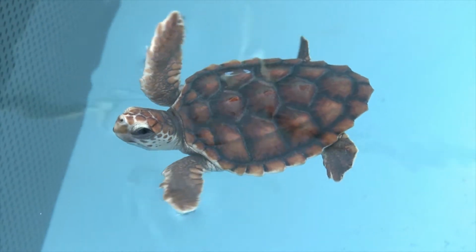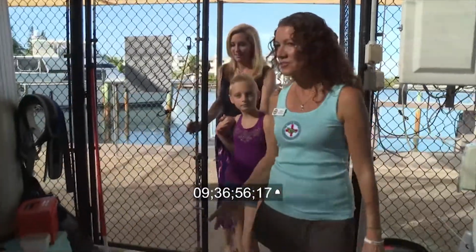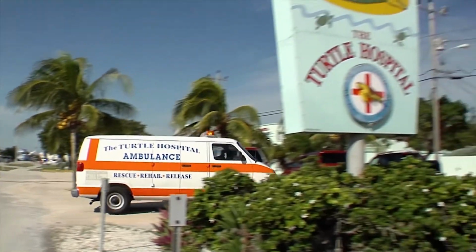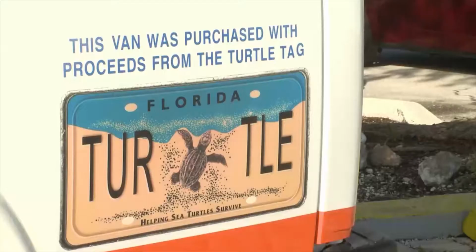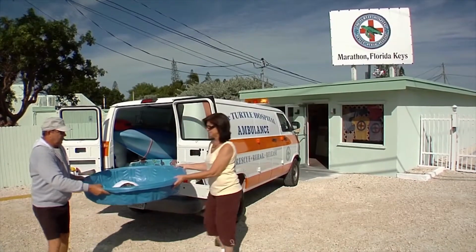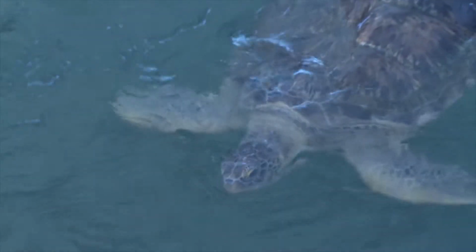Here we are at the Turtle Hospital, and in a human hospital, every patient has its own bed, and at the Turtle Hospital, the sick turtles have their own tank. The Turtle Hospital in Marathon, Florida Keys is the world's first state-licensed veterinary hospital dedicated solely to treating sea turtles. It's been here for more than 30 years because of this man, Richie Moretti, director and founder of the Turtle Hospital. The Turtle Hospital treats injured sea turtles and, when possible, returns them back into the wild.